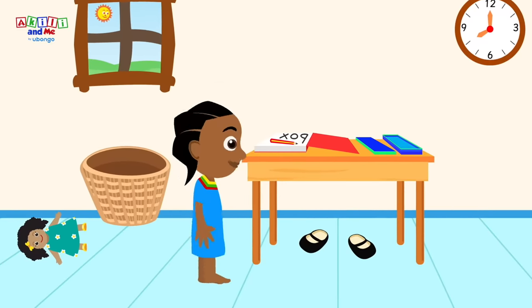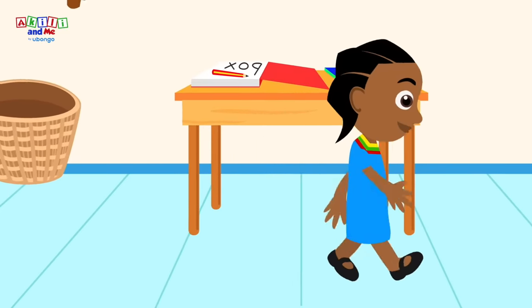My shoes are under the table. I'll put them on and run, run, run.